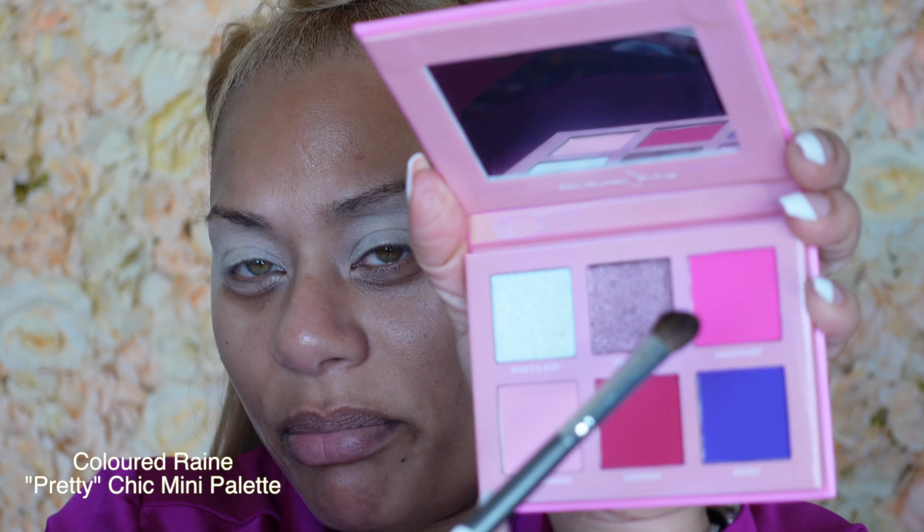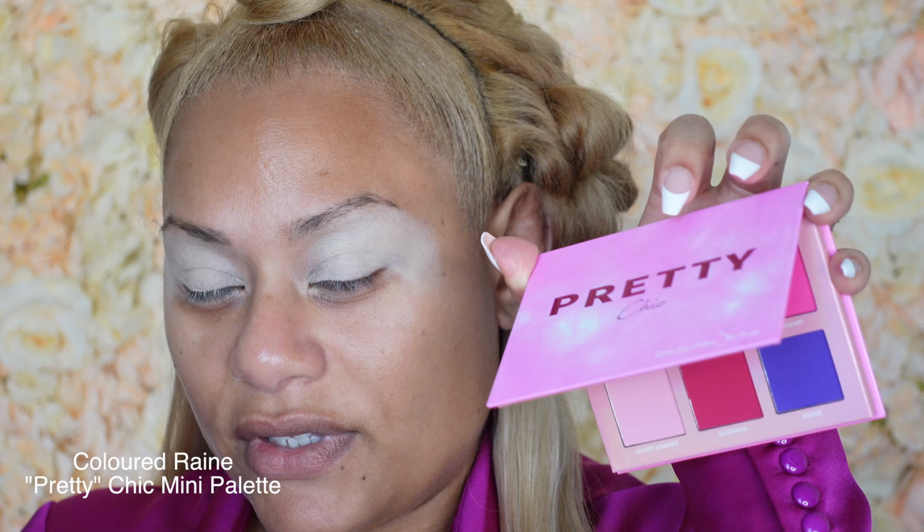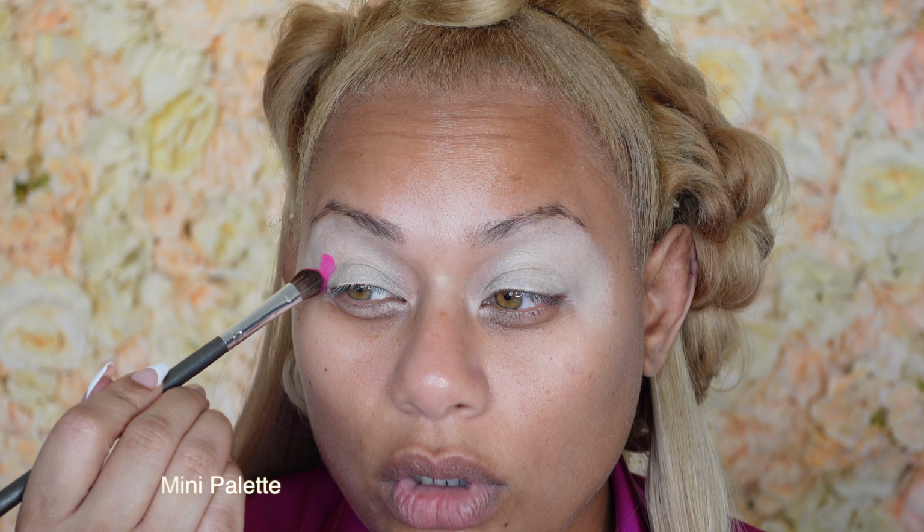How do you feel about this bright pink? Let's do it. This is in the Pretty palette. Oh.